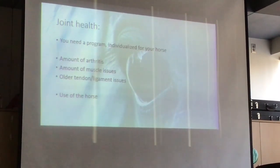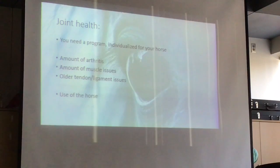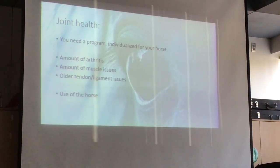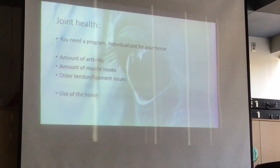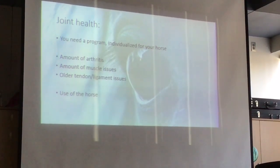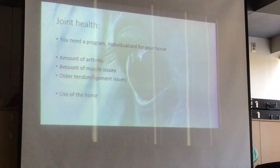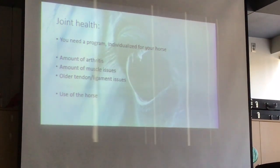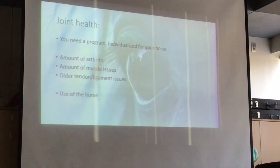That's where you need some insight into what's wrong with this horse, what the weak and the strong spots of this horse are at this age, 12, 14, 16, 25, and what can I do to make that better? That's individualized. Per horse, that differs. A lot of the ideas are similar, but what you're exactly going to do with that horse really depends on your horse.